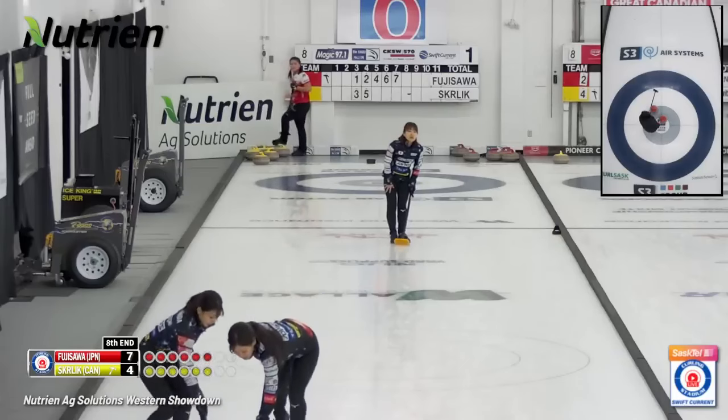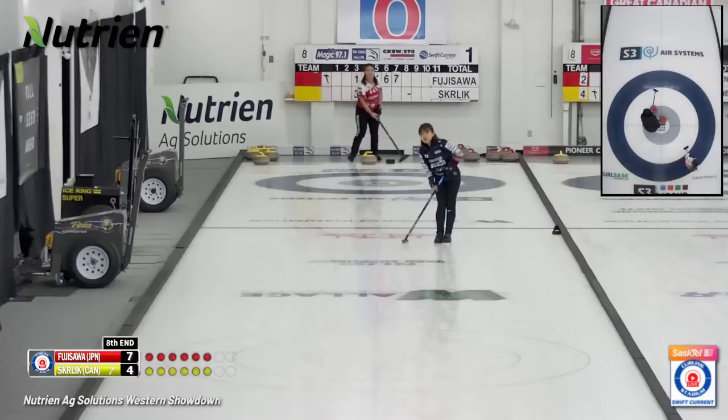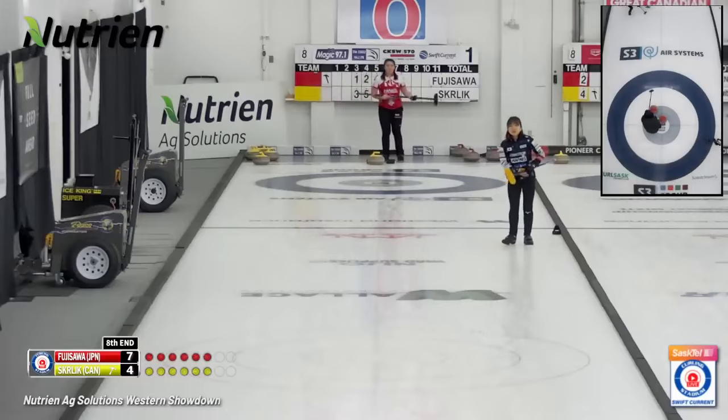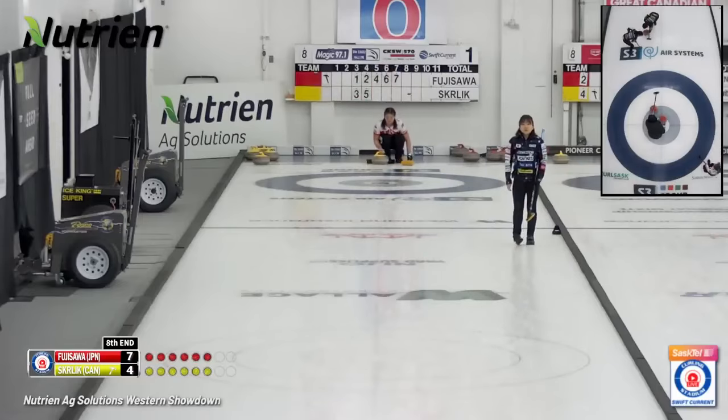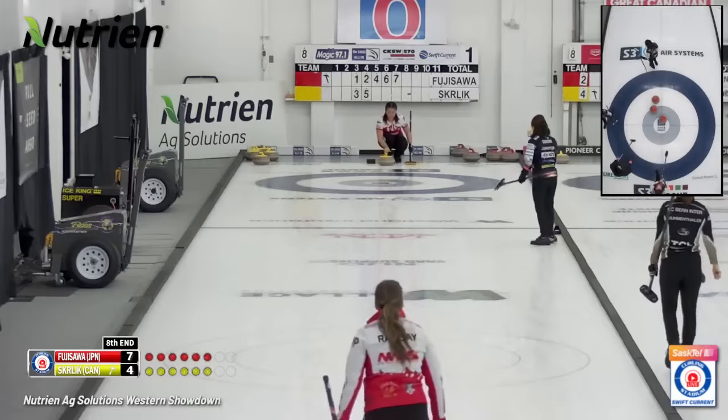So if Fujisawa is able to group her stones here, it's going to be freezes and taps and some really difficult shots one after another in order for Team Scarlic to make this happen. If they needed 2, I could maybe see it. 3 is going to be a massive uphill battle.